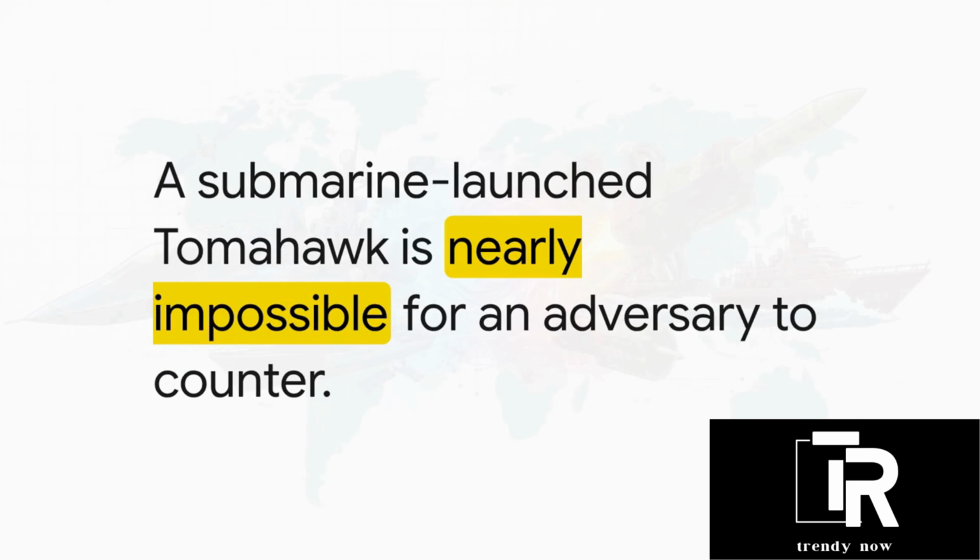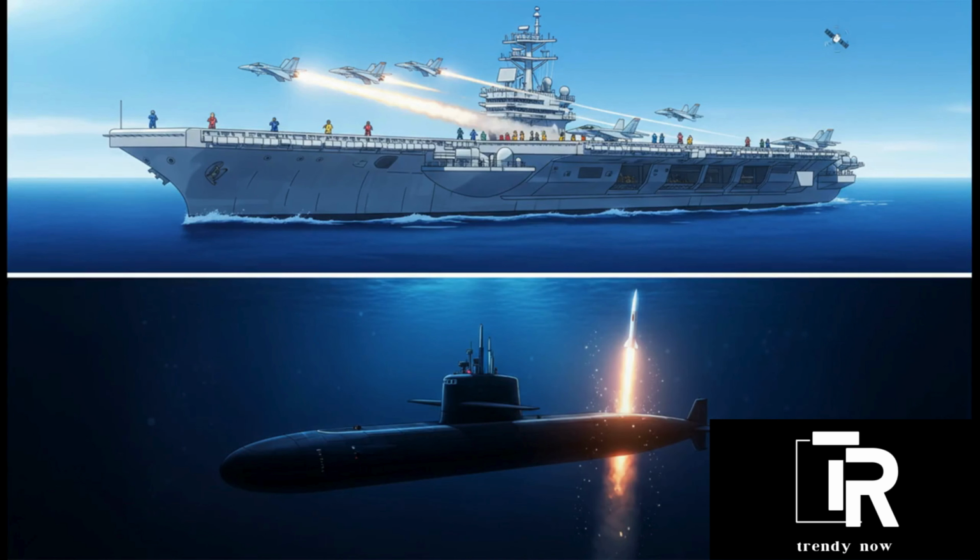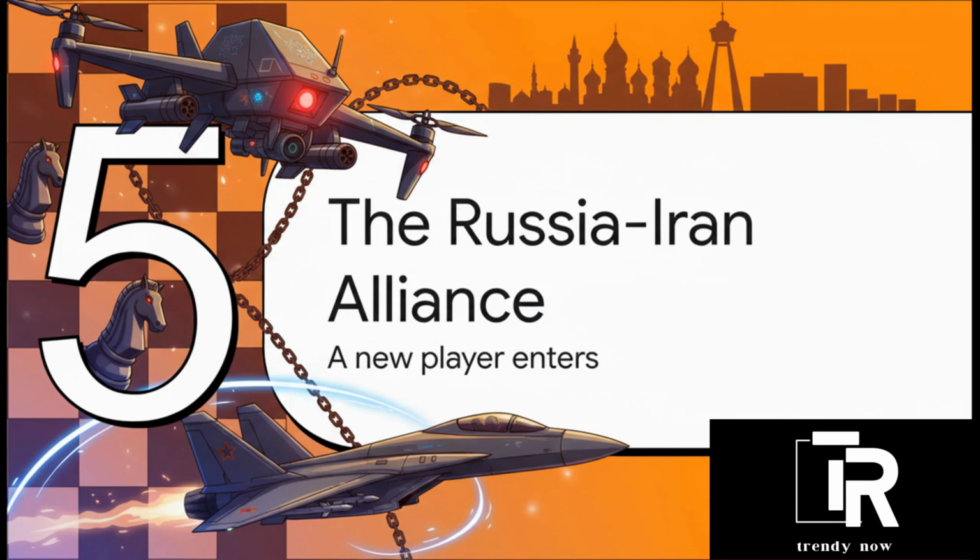And this just brilliantly illustrates the strategic advantage. When a Tomahawk is launched from a submerged submarine, the adversary has almost no way of knowing where the attack is even coming from until it is way too late. It is a nearly impossible threat to effectively counter. So the crucial point here is the difference between these platforms. An aircraft carrier is a phenomenal tool. It can launch over 240 missions a day. But it's also a massive, visible, and potentially vulnerable target. A submarine, on the other hand, gives you a hidden, stealthy platform for launching those devastating long-range strikes with almost total impunity.